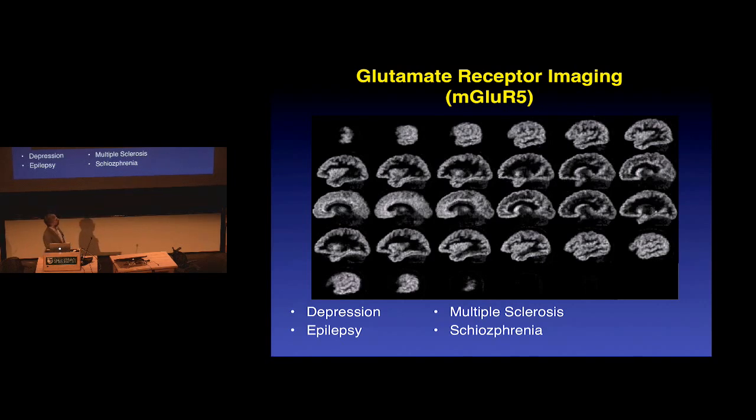Here's another one. I show this one in black and white because the image is so good. This is, again, that mGluR5 glutamate receptor. This is an interesting one. Glutamate is your primary excitatory neurotransmitter. We've studied that in a variety of different disorders. It's very interesting to see how this changes in different disease states and also with different activations. We've just published a paper showing ketamine effects with this, suggesting it will be sensitive to glutamate changes, which would be very exciting.